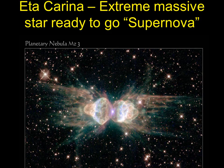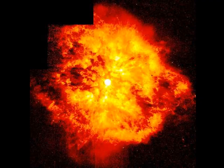Now here's a star about to go supernova. It's called Eta Carina. It's the most massive star that we know of, at least it was the last I checked. It's about 150 to 200 solar masses. Huge stellar winds are causing these nebulae surrounding it. Looking at it more closely, strong stellar wind.